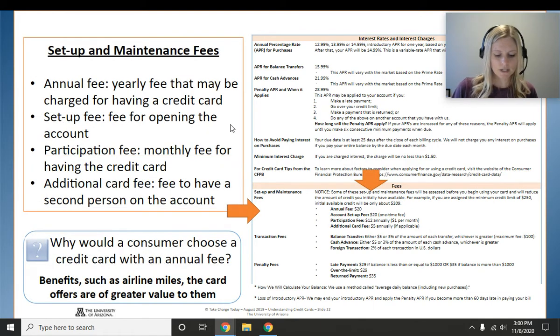So setup and maintenance fees, those might include an annual fee, meaning once a year you have a fee for just having the credit card, a setup fee, so just at the very beginning, they're going to charge you a fee for setting it up, a participation fee, and that's going to be more like a monthly fee, or additional card fee if you and your spouse or you and your mom or your child or whoever has cards on the same account. Now, not all of these are going to be on every credit card, but you want to be aware of them so that you can compare two types of cards.